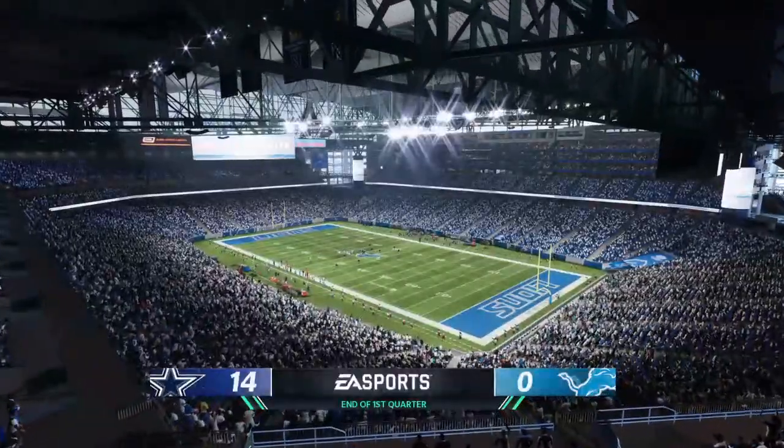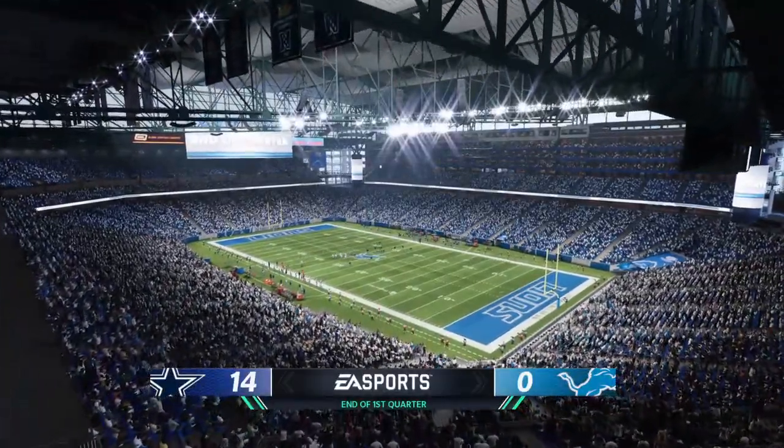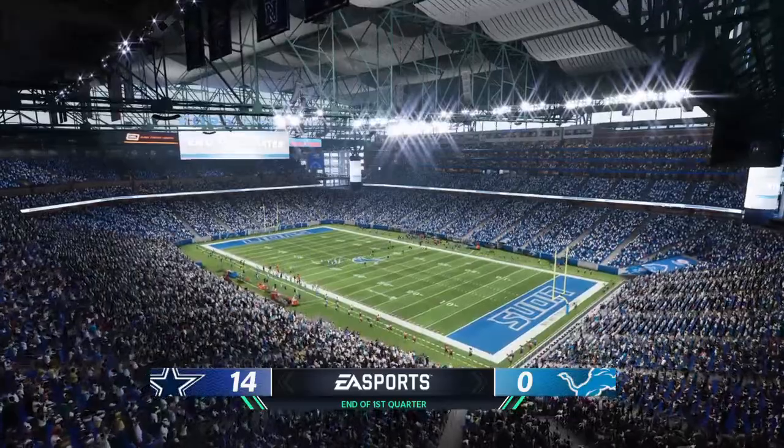14-0 the score. This is the NFL on EA Sports. 14. Lions, nothing.